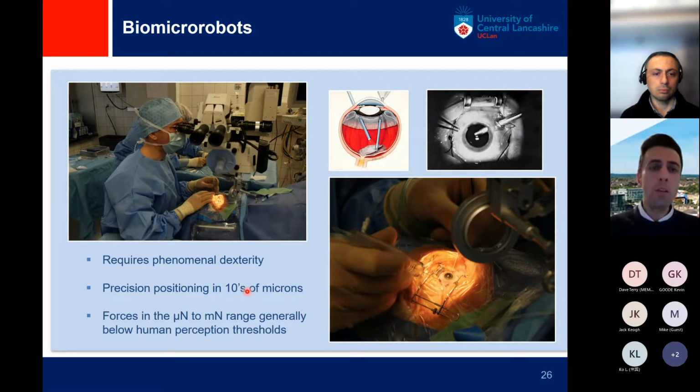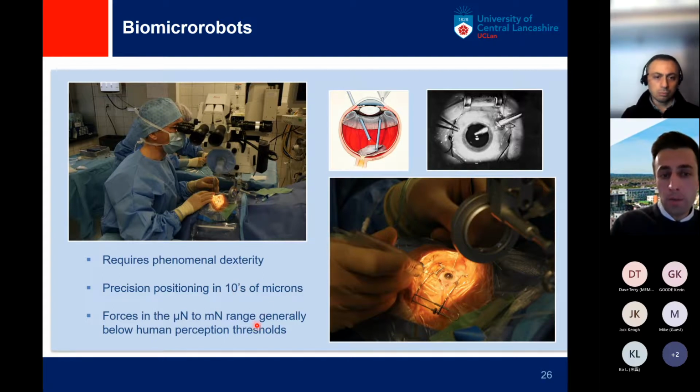These eye surgeries usually require phenomenal dexterity of the surgeon. Precision positioning is on the scale of tens of microns. Forces are out of the range of human perception threshold, on the scale of micronewton to millinewton. So microbots in the eye can have a wide range of applications.